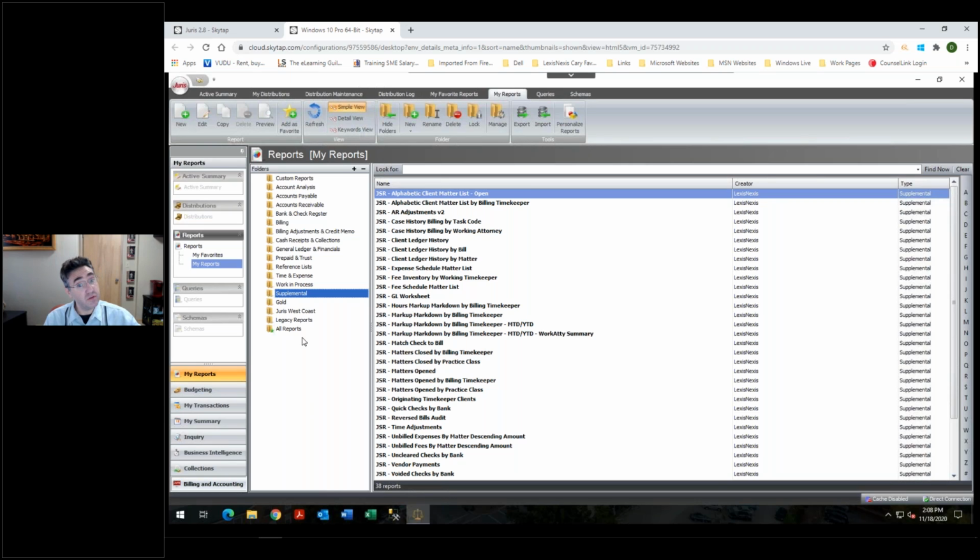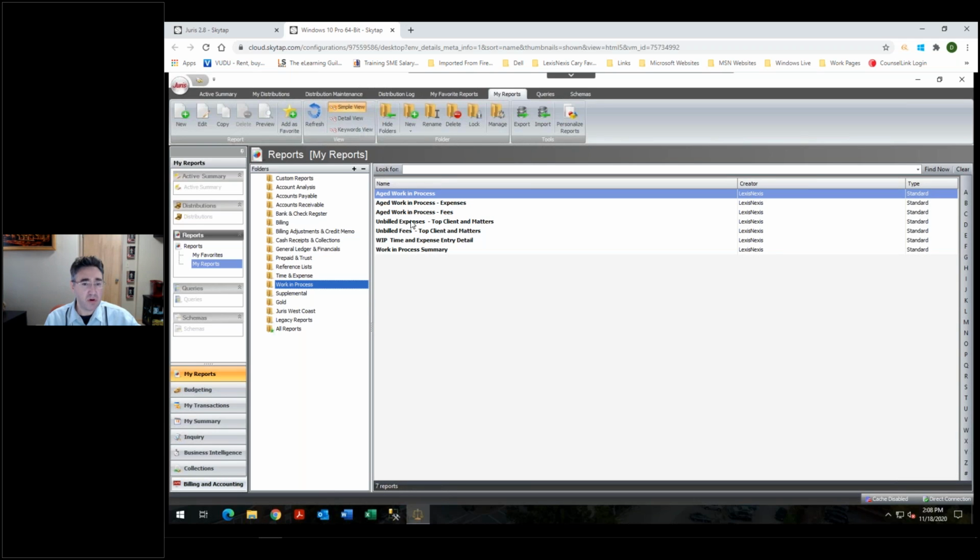And then what's new in the 3.0 is all these other folders. We now have categorized the reports and there aren't so many of them. So you want a work in process report? Here are the work in process reports. Need your time and expense reports? Here they are. And they're not broken down into 15 different versions of the same report. There's one main report, and now you can run it with the different options you need to get the data out of Juris Suite. So that's one of the biggest things you'll notice: they're just easier to access because we've categorized them.